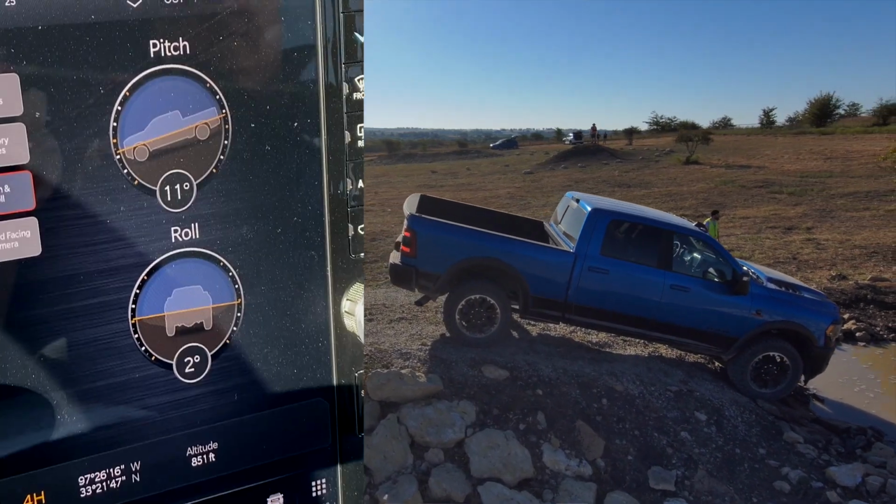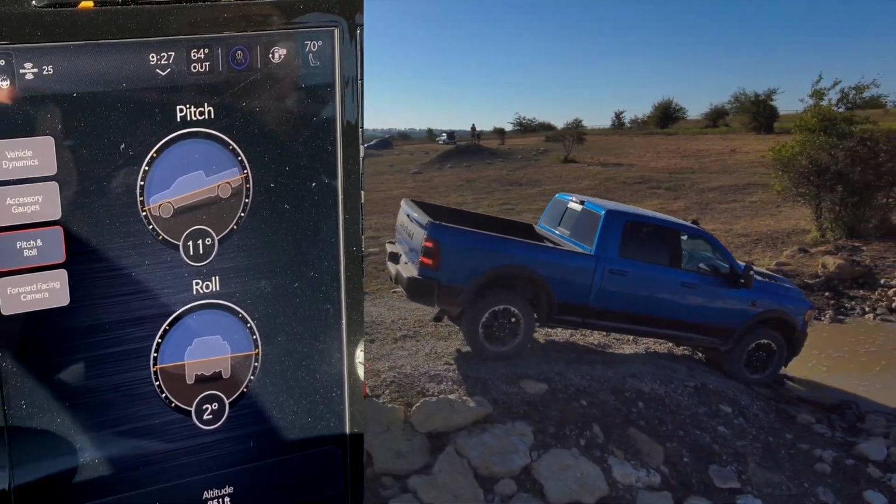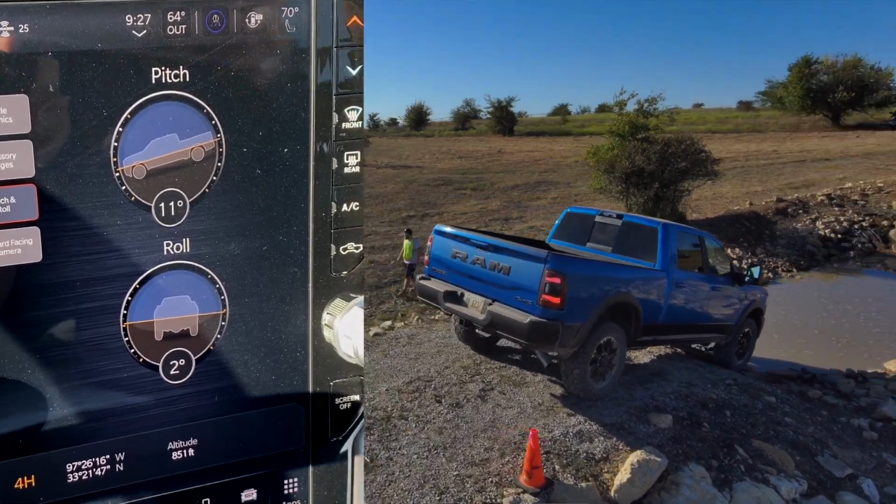So this is the pitch and roll camera. We're going down the decline here. You can see that degree of pitch. That's what your screen shows.